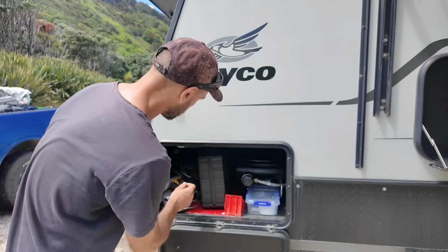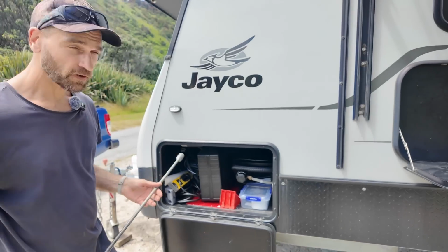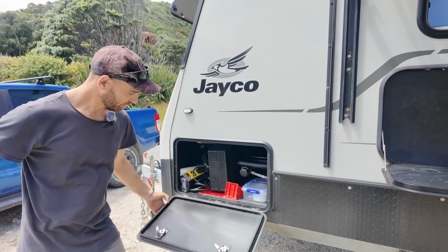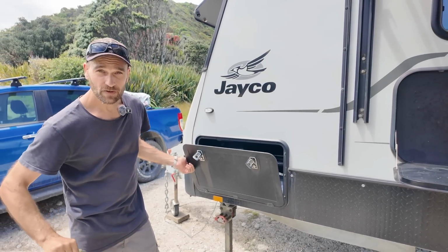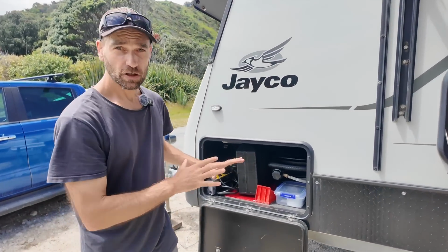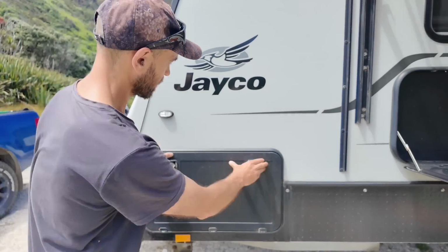Because it goes all the way through, you can put long things in here, like for example this tool to move up and down those levelers. But there's actually quite a lot of storage in here for all your outside gear, so that is quite good.